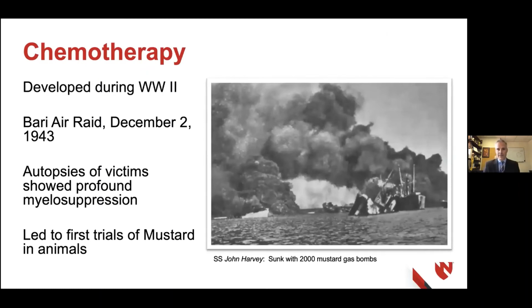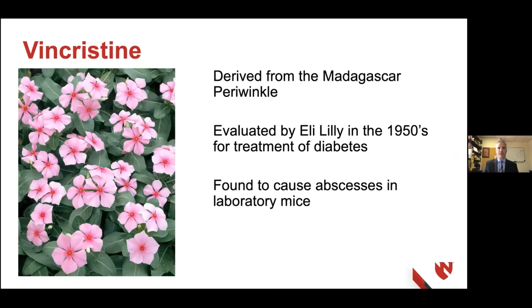So back then, the United States had signed a treaty that they wouldn't use mustard gas in World War II, but FDR was ready to if the Germans did. And so he had a number of mustard gas containers on a ship called the John Harvey, and they were sitting in a harbor in Italy when it was bombed by Germans. So when the ship exploded, all that mustard went out into the air and the surrounding area, and people were found to be myelosuppressed afterwards. And so those led to the first trials of mustard in animals, which led to the development of chemotherapy.